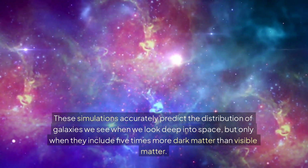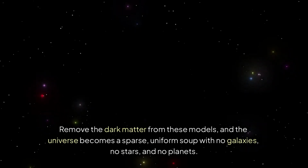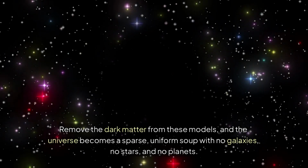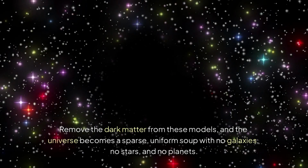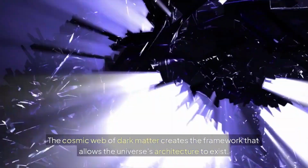Remove the dark matter from these models, and the universe becomes a sparse, uniform soup with no galaxies, no stars, and no planets. The cosmic web of dark matter creates the framework that allows the universe's architecture to exist.